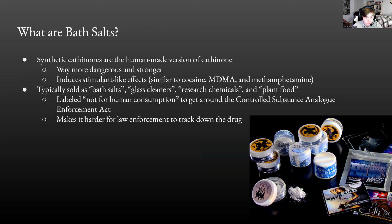Synthetic cathinones are typically sold under names such as bath salts, glass cleaners, research chemicals, and plant food. And across all these names, they share the same label as not for human consumption. This is to get around the Controlled Substance Analog Enforcement Act. Essentially, since it's labeled as not for human consumption, people aren't going to consume it, so it's fine to sell. All these different names as well as the label create confusion and make it harder for law enforcement to track the drug down.